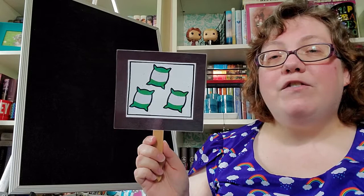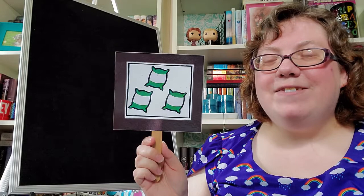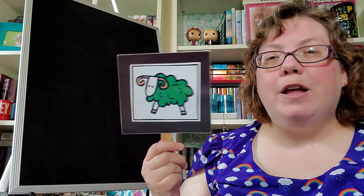Baa baa green sheep, have you any wool? Yes, sir, three bags full. One for the farmer and one for the dame, and one for the little cat who lives down the lane. Baa baa green sheep, have you any wool? Yes, sir, three bags full.